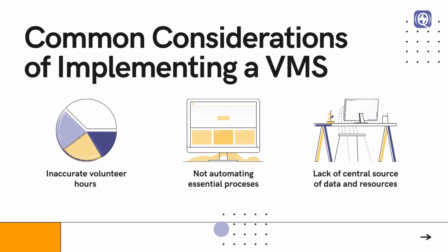Like with any system, there are some pain points organizations have faced in the past during the process of implementing a VMS. The first is the volunteer hours inaccuracies due to human error, as volunteers can forget to log their volunteer hours. It will affect your statistics and data accuracy. To solve this, we recommend investing in more training for each volunteer to regulate the reporting and logging of their volunteer hours to ensure that they understand its importance. Alternatively, a lot of VMS do offer mobile apps, which may be easier for your volunteers to track their hours without having to go through the hassle of turning on a computer.